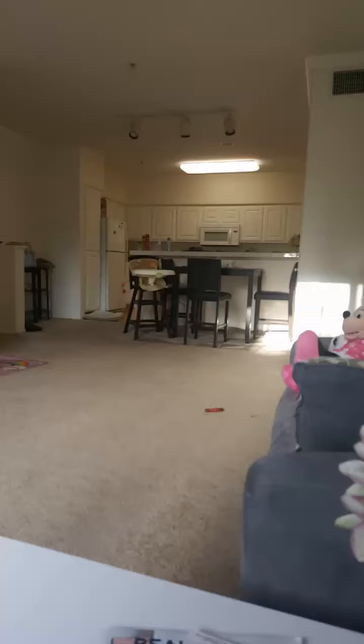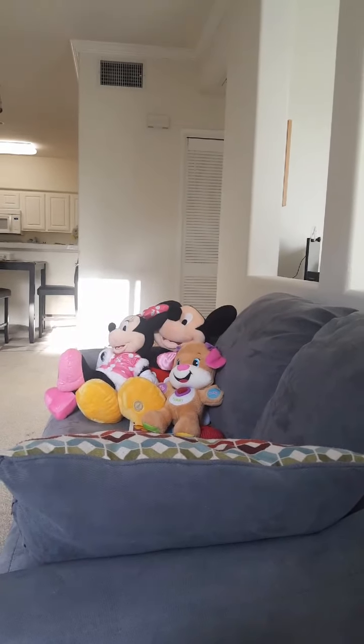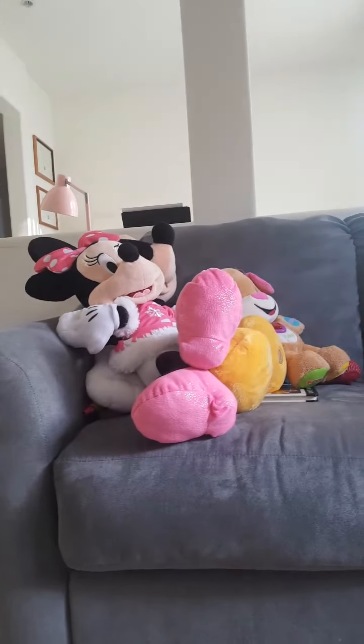So again, let's just say hypothetically, if I wanted to shoot, okay, I've got the animals, the stuffed toys on the couch. Here I'm at kind of eye level with them. Versus if I get up here, I'm up high. Versus here, I'm down here, down low.